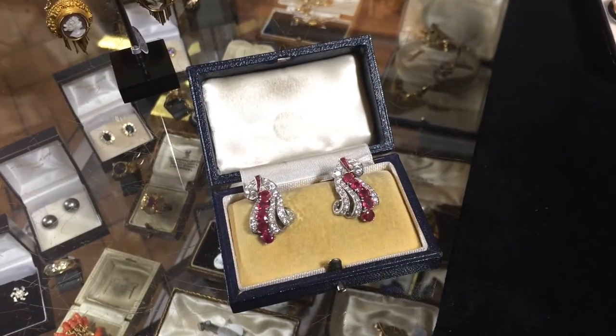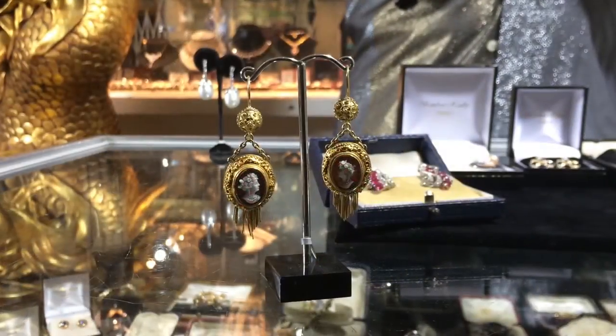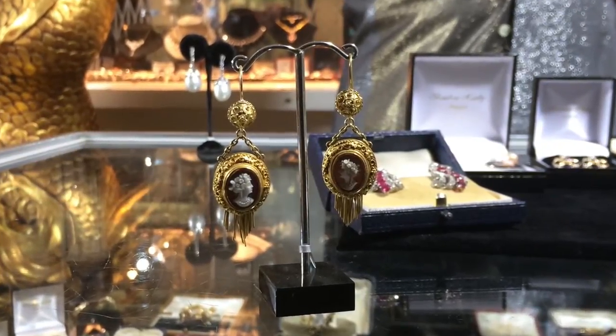Then we have these ruby and diamond ones from the 1930s, 1940s, a pair of Victorian, beautiful cameo earrings, absolutely stunning. There is such a large range of these items to choose from. You really do have to come in and have a look. The arcade is full of the most intriguing pieces of jewelry and collector's items, from silver to porcelain to glass. And we'll be talking about it through the next few weeks and months.